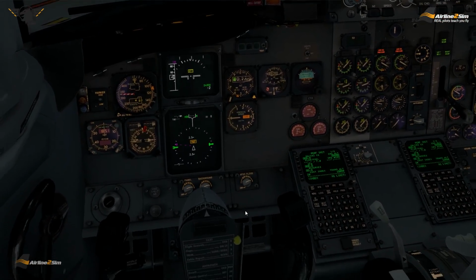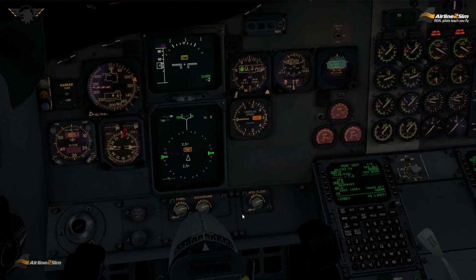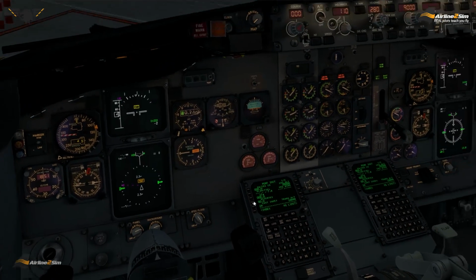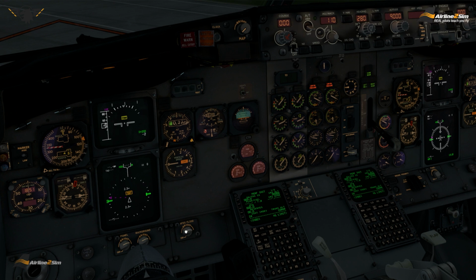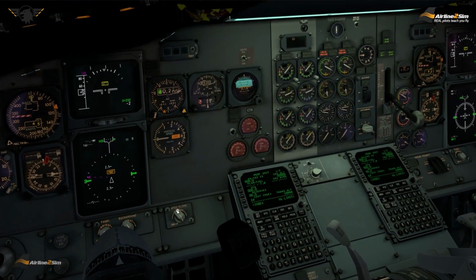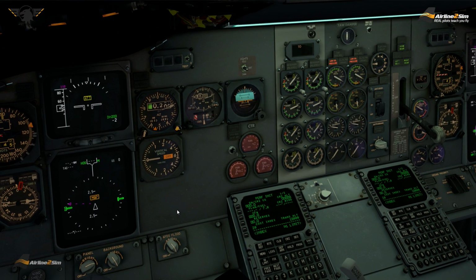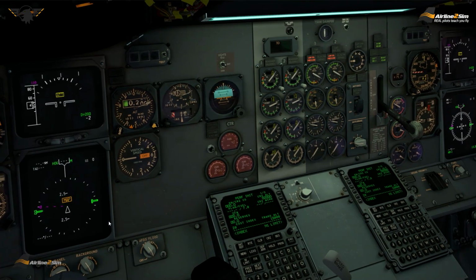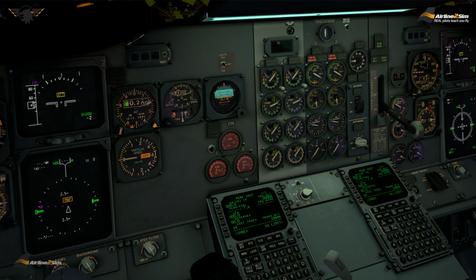What else have we got light wise? If you go down slightly on the captain's side, you've got his AFDS flood here. That's just the floodlight above the MCP, the remote control panel. Background, obviously, does what it says on the tin as well. This is my favourite thing. Is that like a little fluorescent light then? It is. If you go underneath, you can probably see it. That's why it kind of flickers.